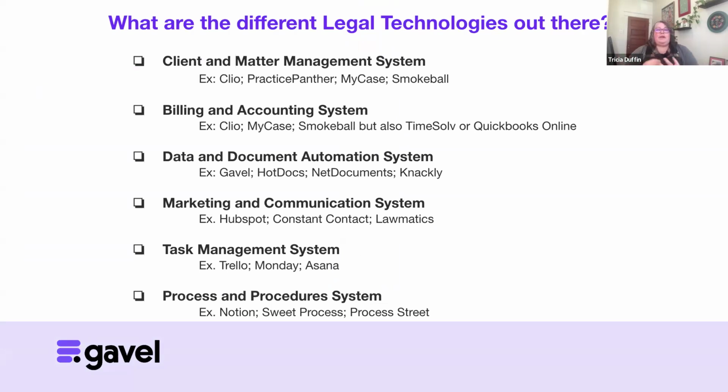But one of the things that they do really well, client matter and billing. Those are top two, I think, of their best use cases. When you think about a client matter management system, it depends on your firm, right? We have solo and small firms who don't need all the bells and whistles that are in Clio, and maybe something like Trello or Airtable are enough for them to be able to see all their clients' information and manage a case to make sure it goes through all the different steps it needs to go through.